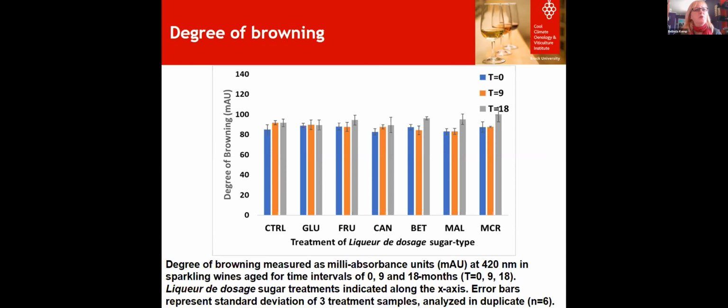Now, 18 months post-disgorging is actually quite a long time, but it still gives you an indication of what's happening when your wine goes out to market, and not everybody's going to buy a sparkling wine straight away, and not everyone's going to drink it straight away. So it's still taking on board the development post-disgorging versus a very different aging on primary yeast lees in bottles. So the two different types of aging going on.